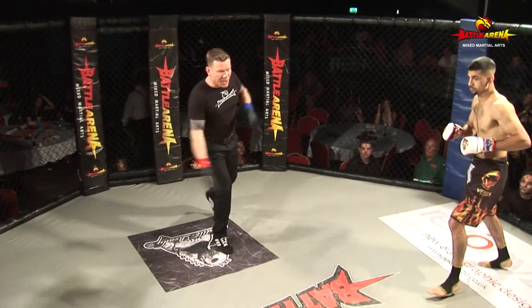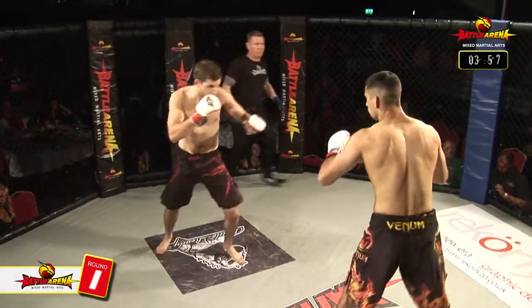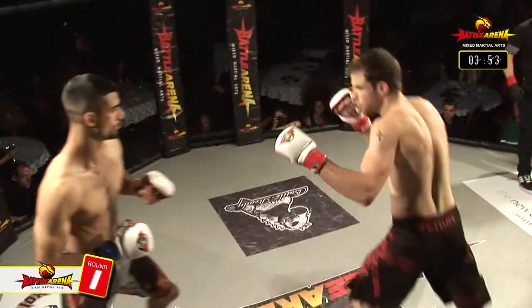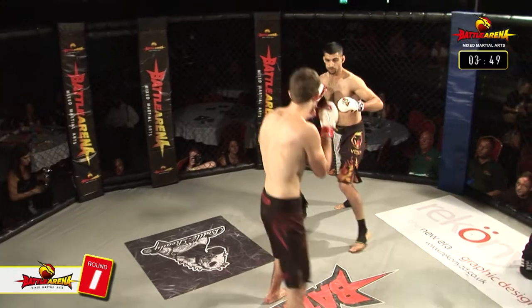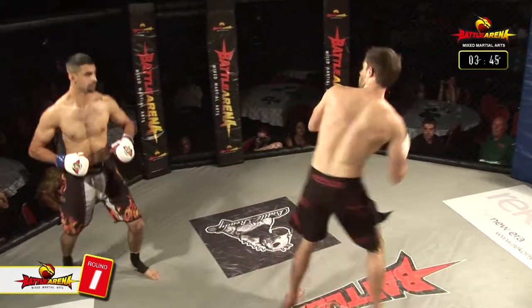And Will Foster in the black and red Venom shorts. They touch up there. These two have fought before. Will Foster came out with a TKO victory over Tippin. But this one's for the belt. Battle Arena English National at 65.